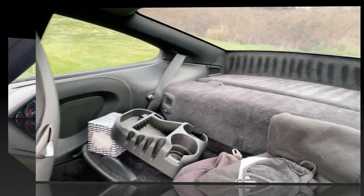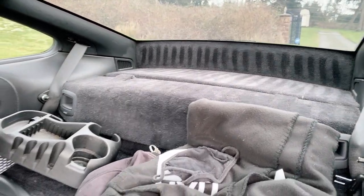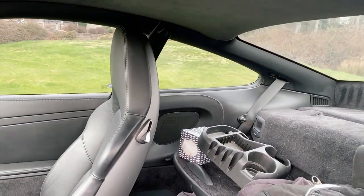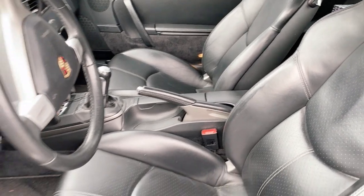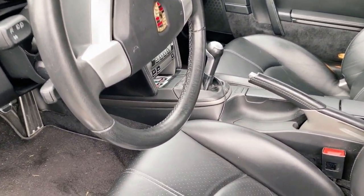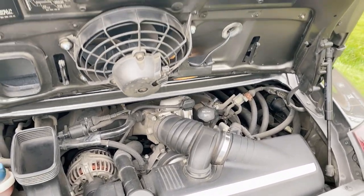Ignition switch. Here's the back of the car. Got two little benches, just like the other 911. It's a sunroof. It's got Alcantara. It's beautifully done. Really nice seats, leather seats. Let's show you the engine real fast. Very simple. Not much to see.